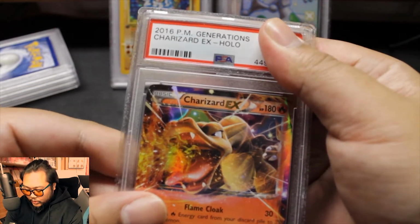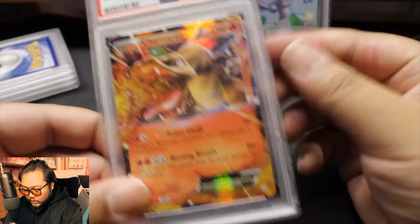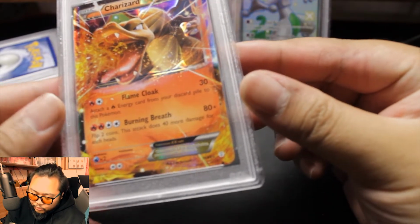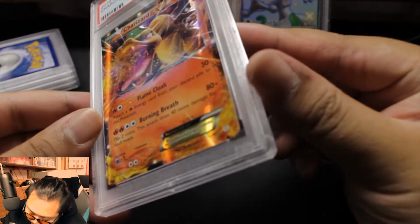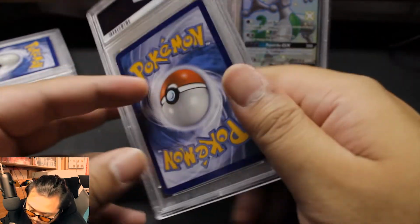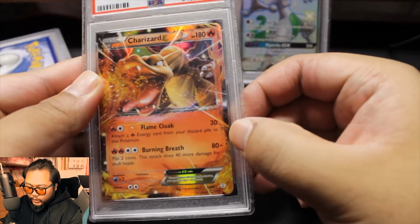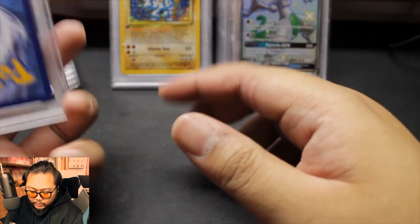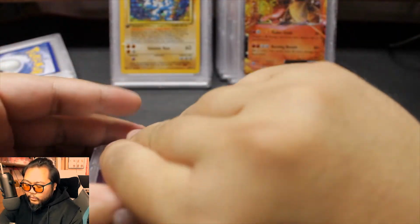Now, this Charizard Generations holo, it looked pretty good to me. I have no idea what grade this is gonna get. And it's just a near mint 7. Ooh, that's gross. There's some chipping over here in the corner. That's probably why it got a huge ding. That's going on eBay right away.